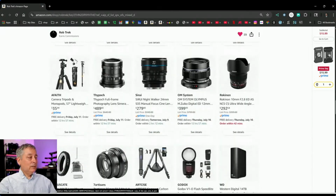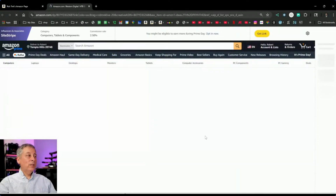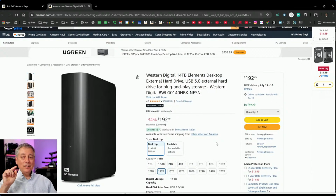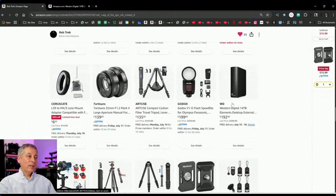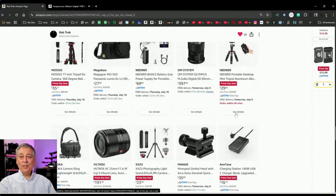Okay, I don't see, oh, why is this 192? This was on sale for, man, this went up in price already. They must have sold out. This was $159 this morning, if I remember correctly. Damn it, I should have bought it when it was. This is still a good deal, but it's not 159. Now it's 192. This is still a good deal, but damn it, I missed one. You got to act fast on some of these, apparently.